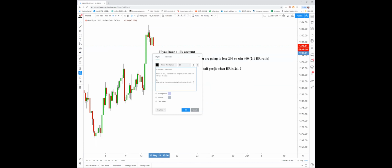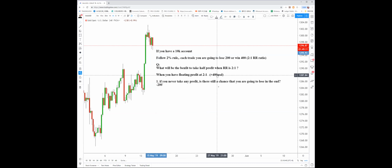Okay, so let's just calculate. When you have a floating profit at 2 to 1, it basically means it's up $400. Let me ask you first, if you never take any profit, is there still a chance that you are going to lose in the end? Which means, although you have a floating profit of 400, you did nothing, you chose to do nothing, and then the price just reverts quickly and hits your stop loss.